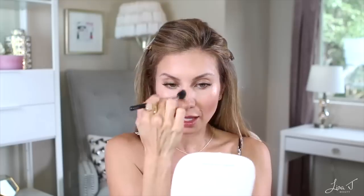This color in this palette is the perfect contour color. It is not too warm, like a bronzer, but it's not too gray either, like some contours are. So it can really double as your contour and your bronzer. I usually don't use separate products for both steps. I usually just use whatever bronzer I'm using, but technically a cooler tone is better for contour.